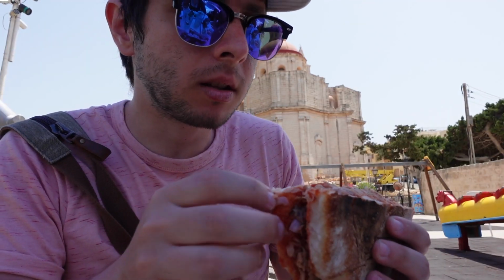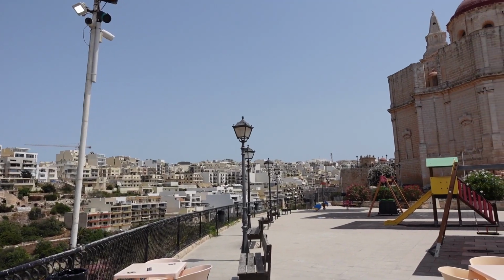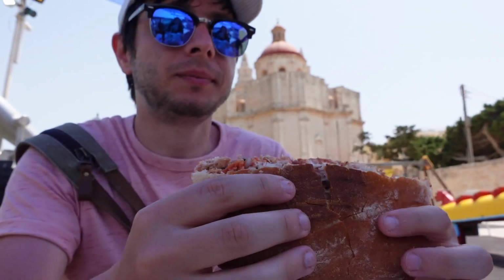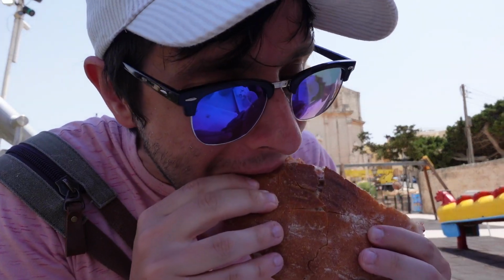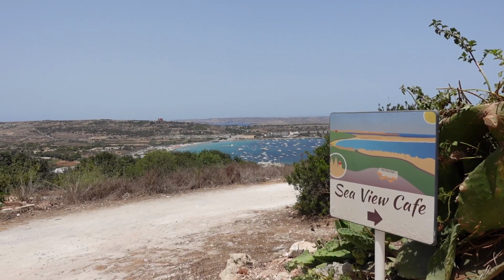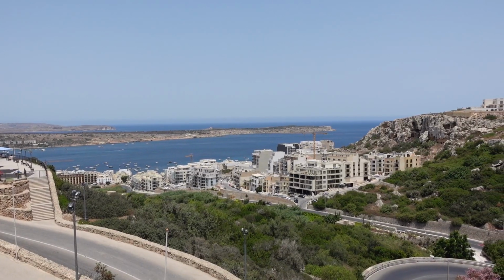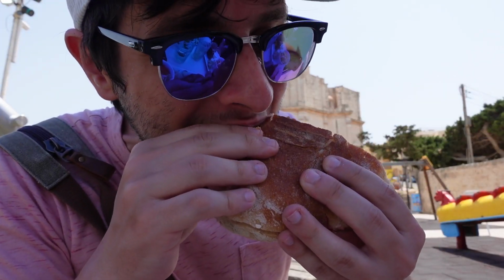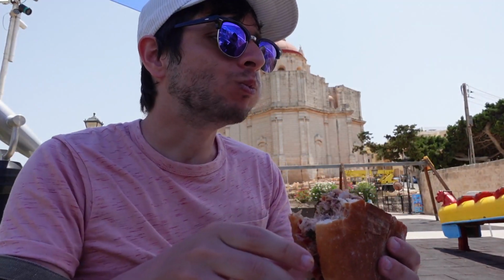But the bread is just very thin. How fresh is the bread? And you can have this pretty much everywhere in Malta. We are having this at the Seaview Bar, which is a famous cafe in Mellieha. And I think it's even toasted, but I'm not sure about this one.